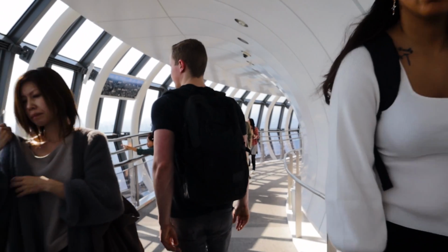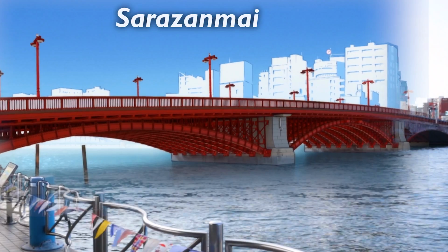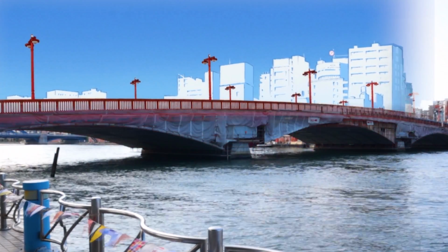And then when you're attempting to navigate Tokyo, make sure you're switched to your custom map, so that even if you're just walking around doing other things, like there was one day I went to visit the Sky Tree, but since I was using my map, I noticed that there was a couple locations nearby from Sarazanmei, and we just walked over there because it really wasn't too far out of our way.